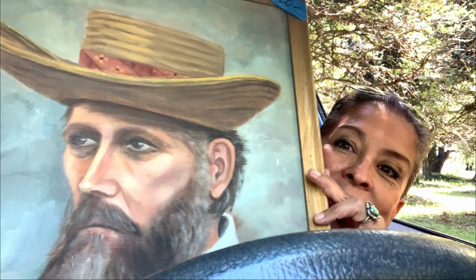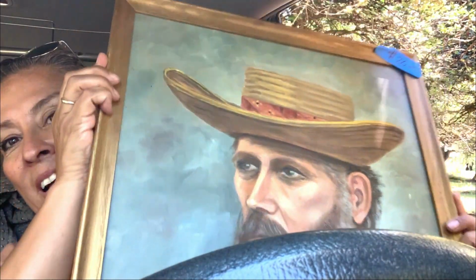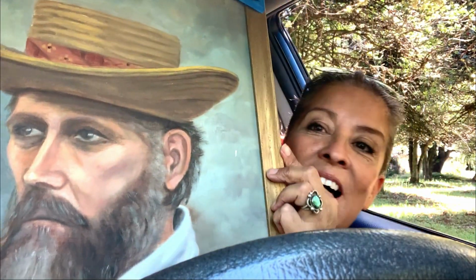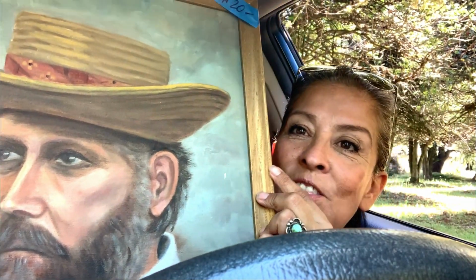So take a look at this guy. Isn't he a serious looking fellow? I just love the hat and I love the colors. This was at that sale, and he was 20 bucks. But he was too cool to leave behind.